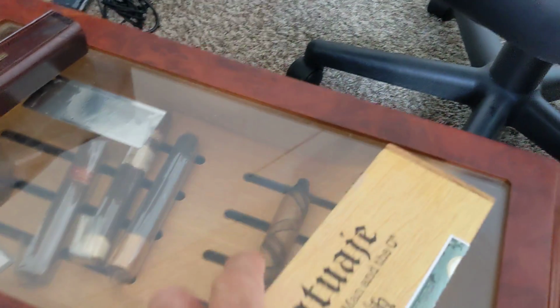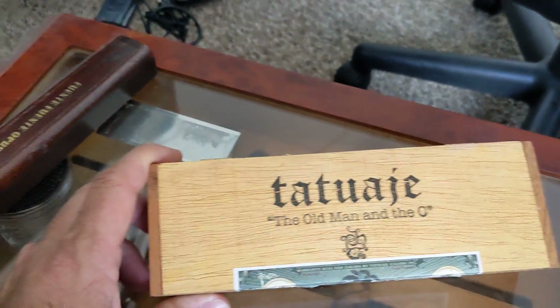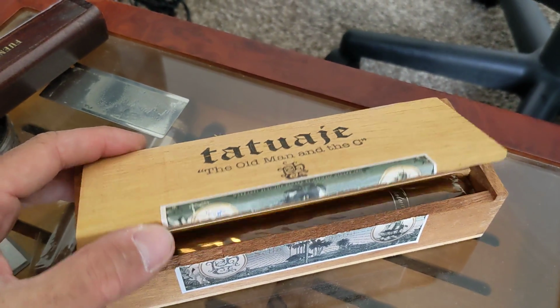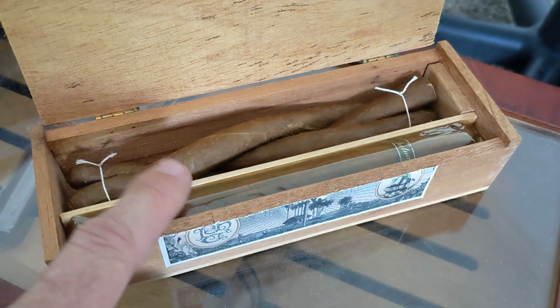Okay. This is Tatuaje, The Old Man and the Sea. The thing about this one, I bought this from Henry as well. So the story behind this, The Old Man and the Sea.